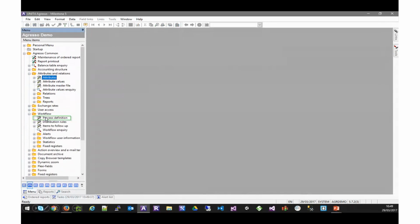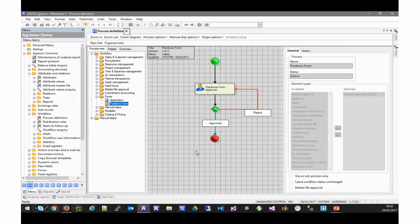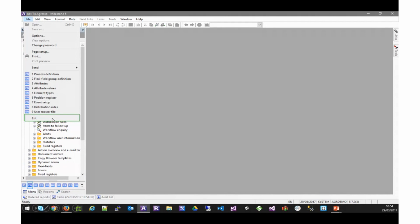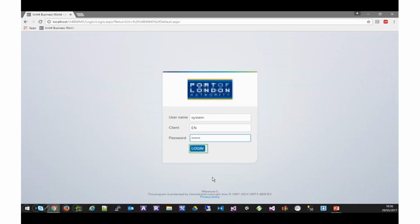Now, this form is going to go on workflow. So this is going to be a simple position form, and right now we're going to use a really simple workflow. The form goes to workflow, and someone's going to approve it. And then the Intelli agent is going to do something for us. Okay, so I'm going to exit from here now, and I'm going to open my Business World, in which I'm going to log in here.